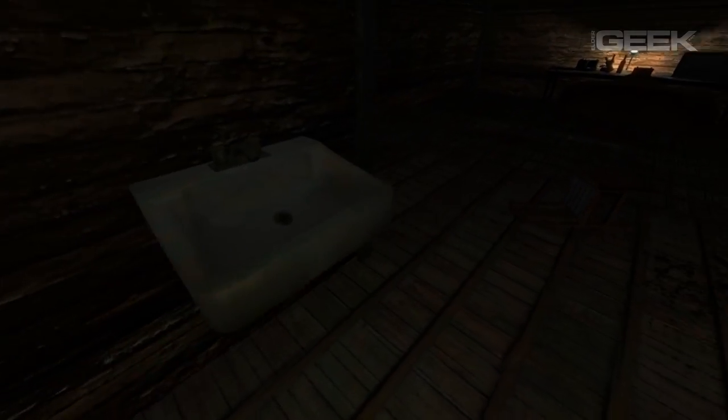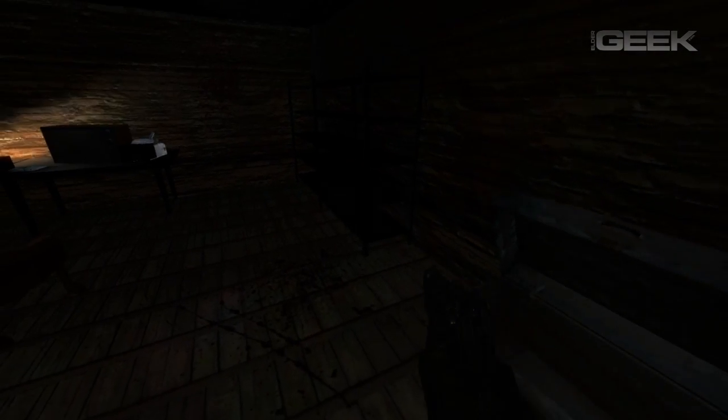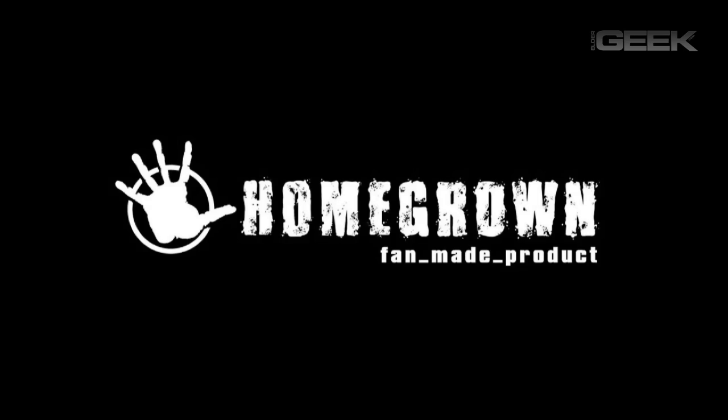We've never been dissuaded from trying a game with shoddier graphics. Based on its description, Into the Dark, developed by Homegrown Games and published by UIG Entertainment, looked like it might be the next hidden gem in the survival horror genre.